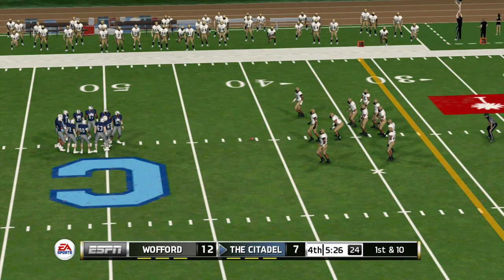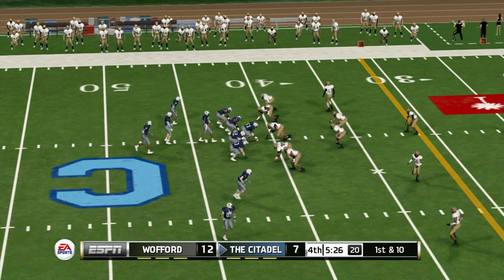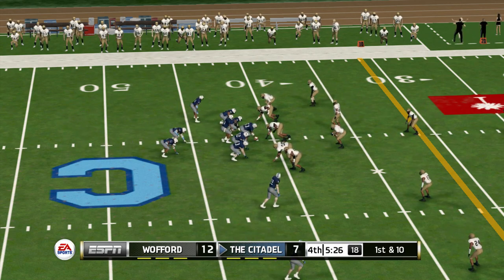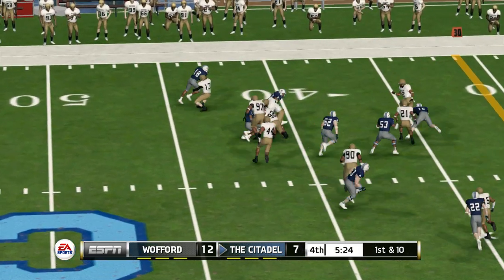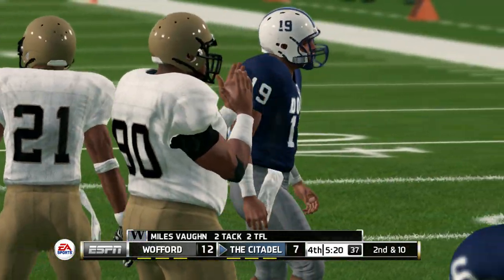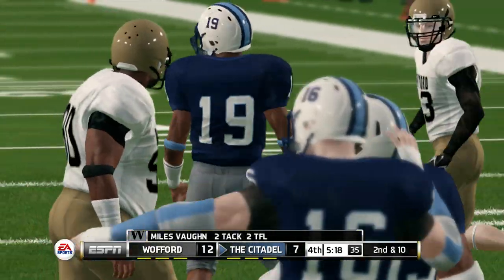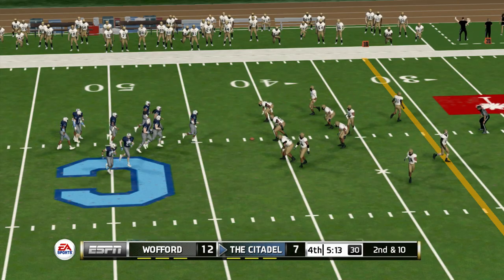Things aren't tied, but they might as well be. It's this drive that could really dictate the tone for the last quarter. They'll lose a yard on that quarterback keeper. 1 yard on the play. That makes it 2nd and 10. It's 2nd and 10. Ball on the 42.